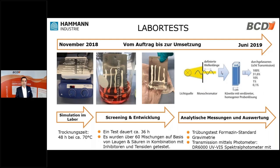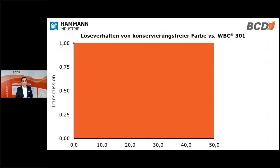I don't want to go into each method right now, but there is a diagram that I would like to present to you today, which also gives us a sense of why we chose the path that has brought us to where we are today. So this is essentially a transmission diagram. You can see time in hours on the x-axis and our transmission on the y-axis. This is a dimensionless unit, and at time 0, we are at a transmission of 1.0. This means that this sheet with dried paint has not yet been placed into the solution.